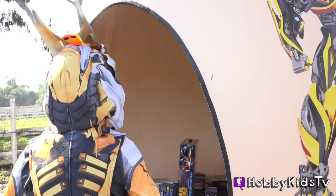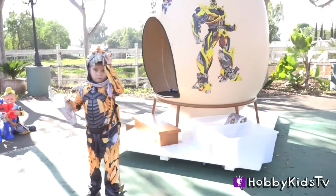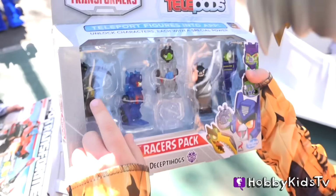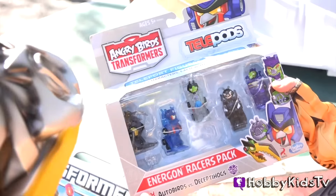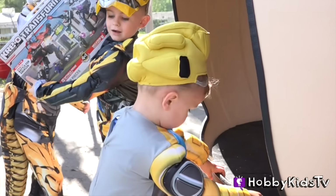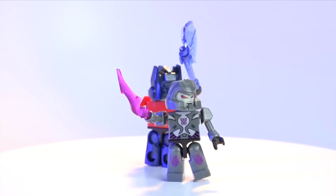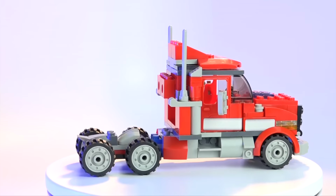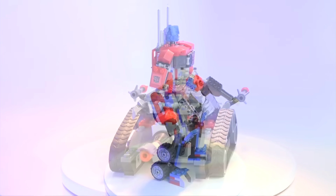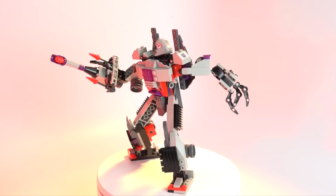Grimlock, let's get out the next surprise. Whoa! Angry Birds Transformer Totopod. Energon, Razor's Pack. There's Grimlock. Very cool. What'd you get? So tell us about this Creo Transformers. It has Squadron Optimus Prime, Megatron. It can transform into a truck, and Megatron can transform into a blaster. And it's so cool, I love it. That's so neat. It comes with four figures included. Megatron vehicle build. That is gonna be an epic review.